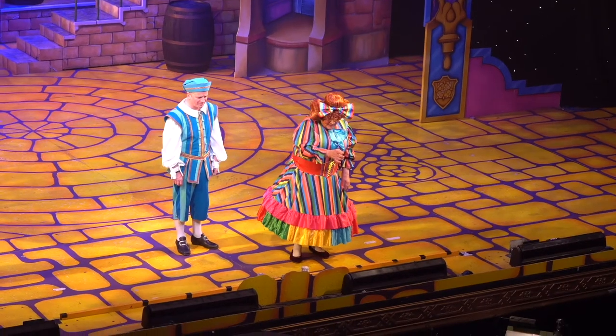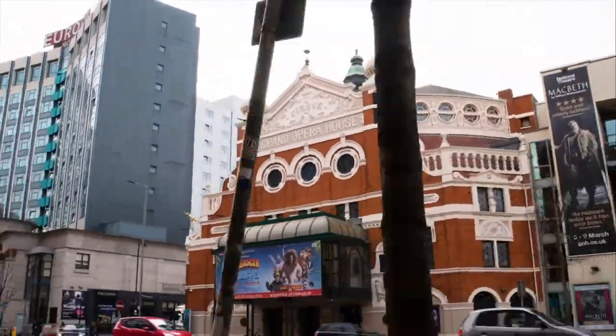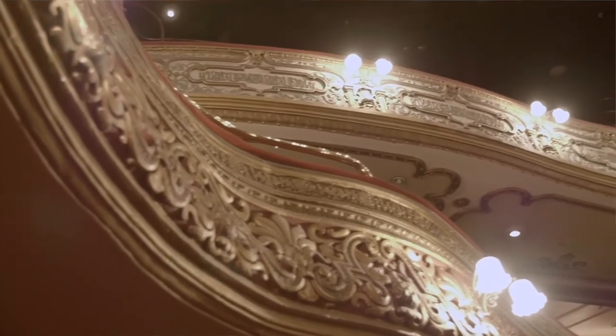Well, what I love about the Grand Opera House is it is just beautiful. It's so, so important that this building is looked after. I'm looking forward to another 100 years of the Opera House.